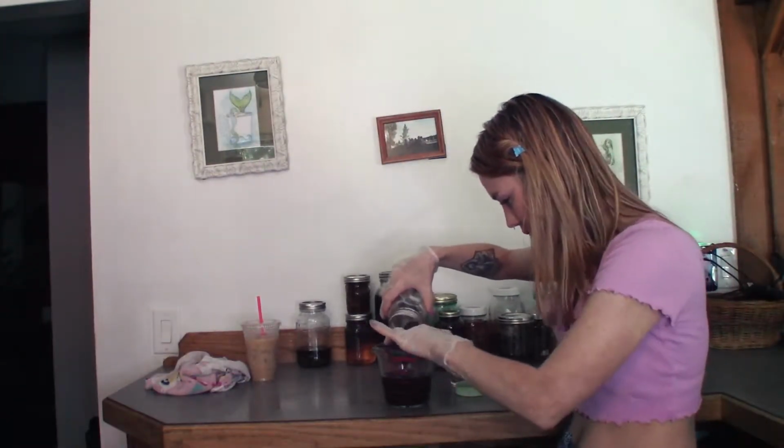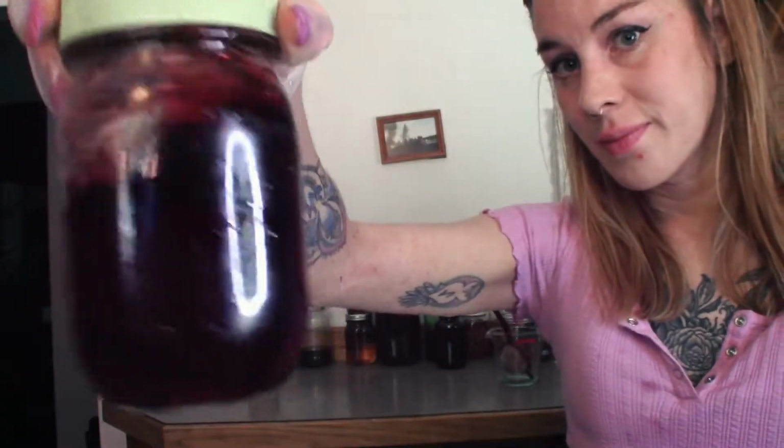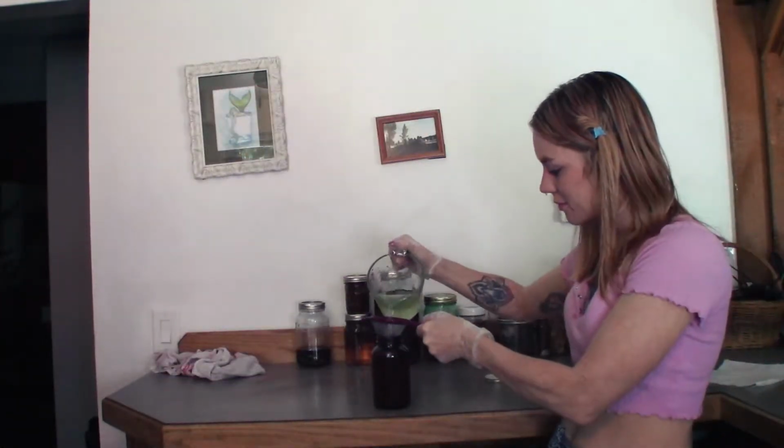Maple bud gemotherapy preparation. This one was cool because it was bright scarlet red because I used the Japanese maple buds. This is oso berry leaves. They smell like cucumbers and they have lots of vitamins to keep my skin healthy and pretty.